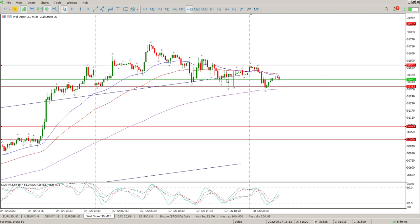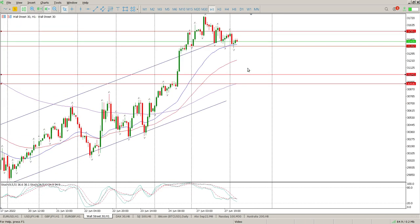You can see we didn't do anything yesterday. It was pretty much ranging, tried to break above, down, try to break above. Now we're sort of trying to find support here. But this move here, 31,561, is definitely an opportunity to move up to 31,900. If we get through that 31,950, then 32,000. So that would be the structure I see.